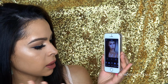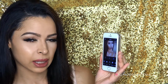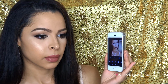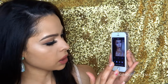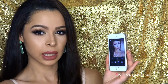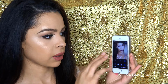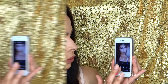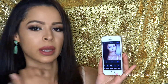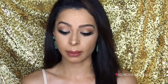I like to use the fade because it makes it look a little bit less harsh and in your face. It fades the picture out a little bit more, so it looks a little bit softer, a little bit less intense. And then I'll use highlight to highlight just the key areas. It doesn't add overall brightness to the entire picture, but it adds brightness to key areas that it chooses on its own. And then there's also shadow, which sometimes I'll use if I want to add a little bit more shadow to it. And then I'll use sharpen if I feel like it looks a little bit too blurred. So those are the keys on the Instagram app that I like to use to edit my selfies.